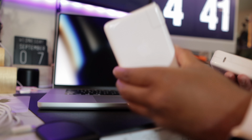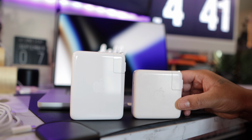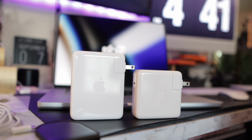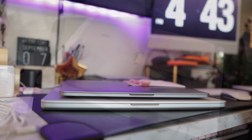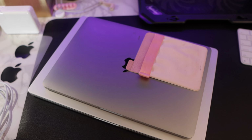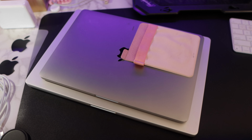I do want to touch on the charging blocks because I got the 16-inch, I got the 140 watt charging block, whereas with my old laptop, it came with the 67 watt. Also, I just wanted to touch on the size and give you guys a comparison between the 16-inch and the 13-inch. There is a considerable size difference, but I feel like because of the real estate and everything that you're getting with the 16-inch, I think it's definitely worth the size and the money.